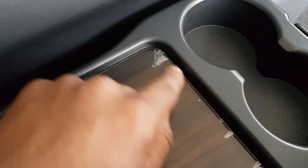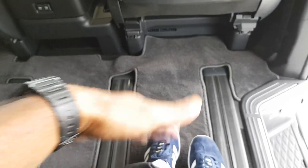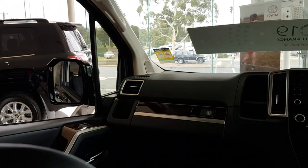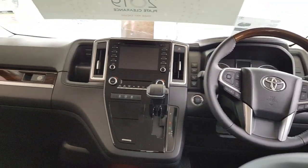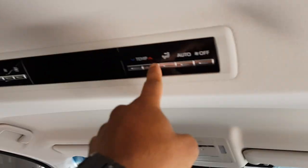You've got a little bit of this film over there just to protect it, but it's kind of nice wood sort of finish. Lots of room. Got opportunity to show you the dashboard from the rear seats. So very similar to Hiace, just a bit more luxurious.